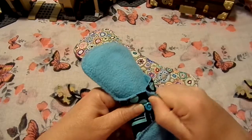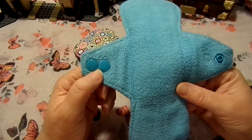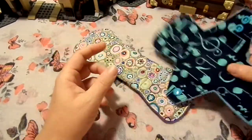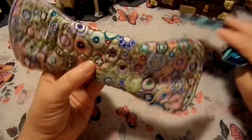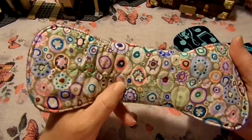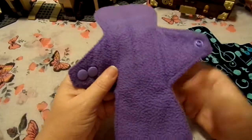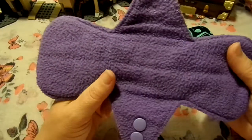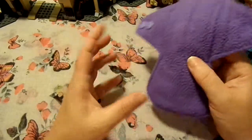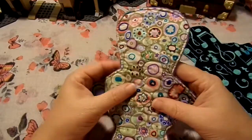So this has water resistant poly fleece on the back. Another maker that has two snaps and matches the snaps to the colour scheme of the pad. The other one that I picked up, I kind of liked the circles and the purple that runs throughout. Again, purple snaps and purple water resistant poly fleece with two snaps. And again, it has a core of cotton terry flannel.